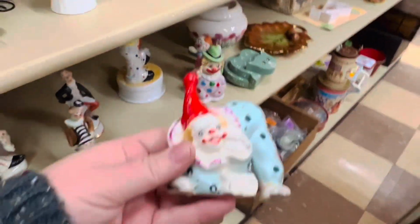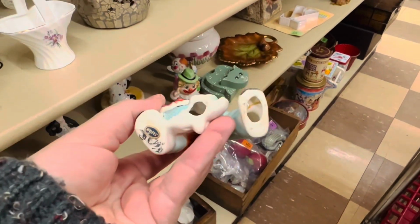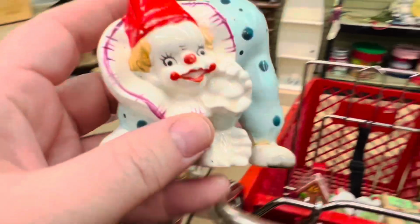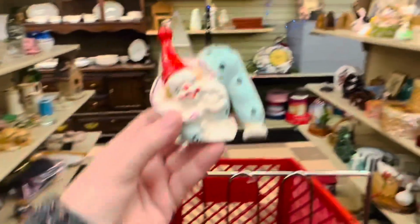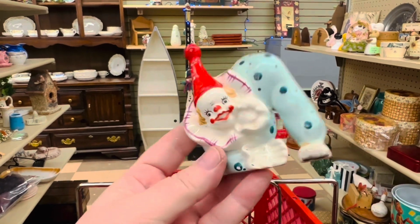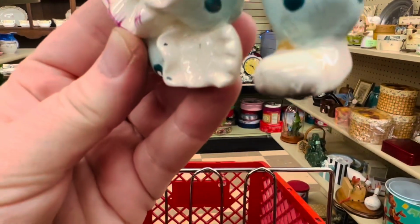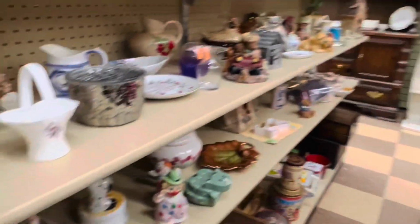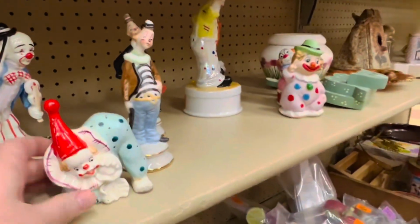Ooh, I found some creeps. Look at him. He's older, Japan, for 50 cents. See, even they know. Clowns are no good. His face isn't too bad. Oh, he's got a break on him. There's some other clowns down here, too. Look at this guy.